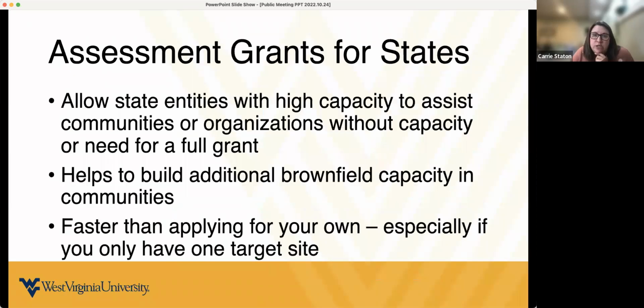So starting last year, EPA started giving out larger grants specifically for assessment to state entities. This is the $2 million that DEP was one of the first winners of. And this allows state entities that have high capacity to apply for that funding and then assist communities or organizations that maybe don't have the capacity or the need for a full grant of their own. Through that process, we hope that it's going to build additional brownfield capacity in more local communities.